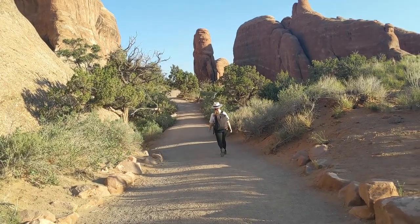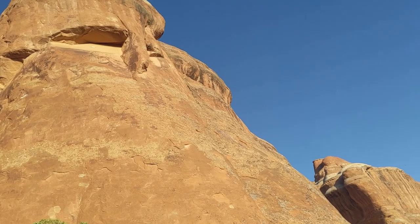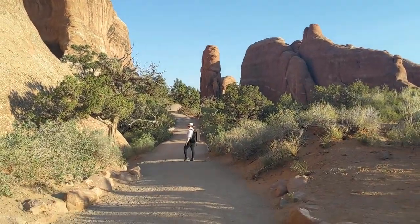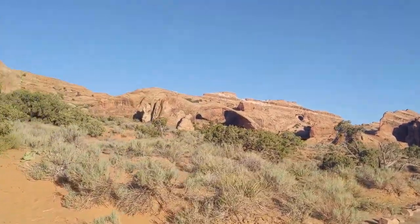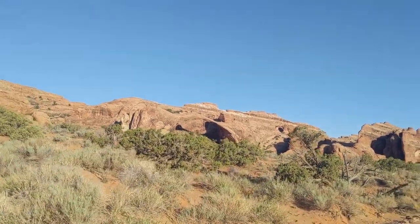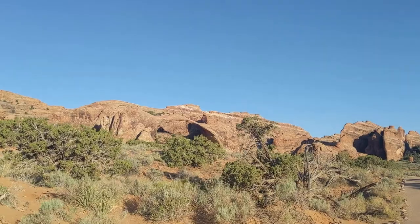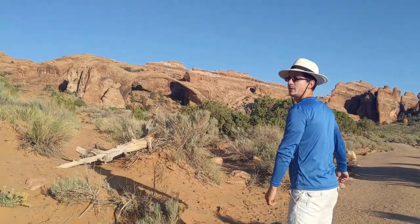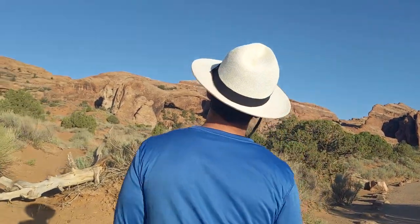Here's Johanna walking right underneath this rock, which I'm going to name the face with the eyes and the nose. And we're approaching Landscape Arch. There seems to be some other small arch over there. No, we haven't. But it's really beautiful.